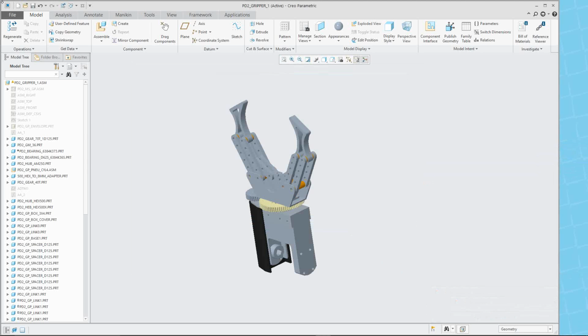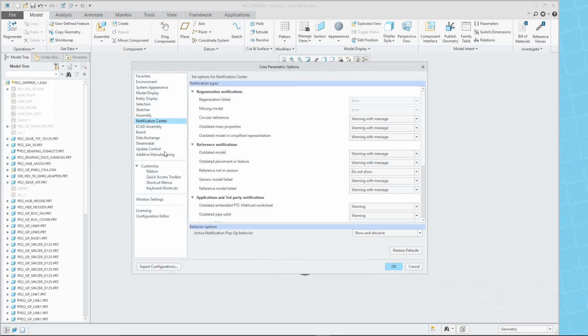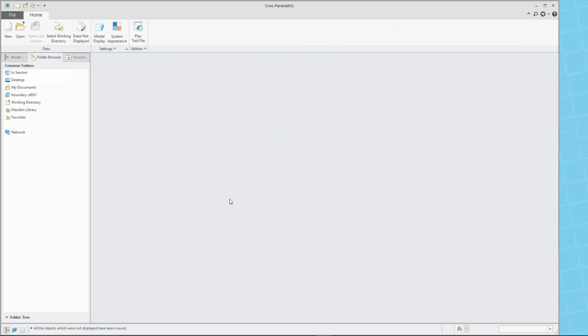If you want it to stay on the screen, there is an option down here. Right now it shows and dissolves; the other options are show and stay, or don't show at all. Don't show the pop-up, just give me the notification down here at the bottom of the screen. I'll leave it at show and dissolve for right now. And as I said, we'll see additional things as we continue through the different exercises.